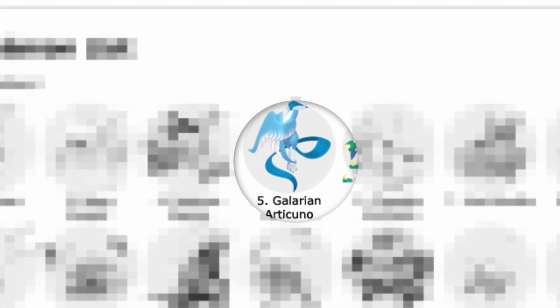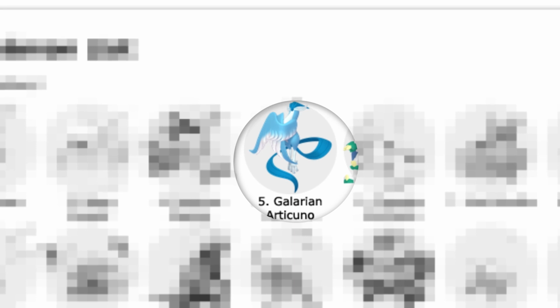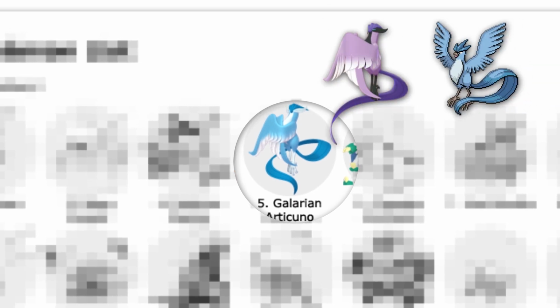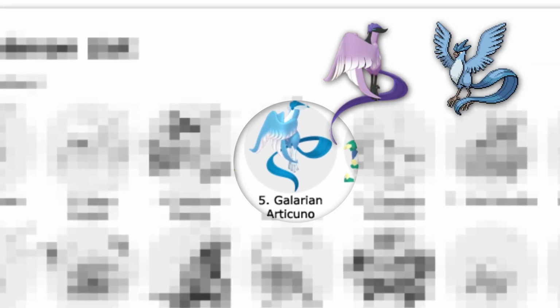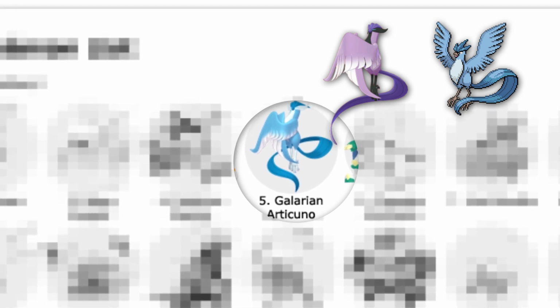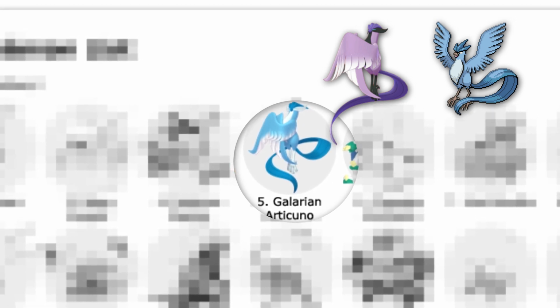At number 5, we have Galarian Articuno. You should have probably seen this coming when I was gushing over Galarian Moltres, but this Pokemon just takes everything about the original Articuno and makes it a million times better. It uses the colors better than its original inspiration, and that says something. It is so elegant in its design. It's just a cooler Pokemon all around, and I love its shiny for it.